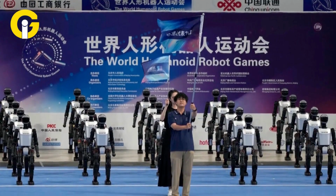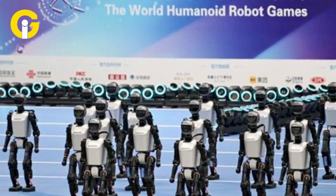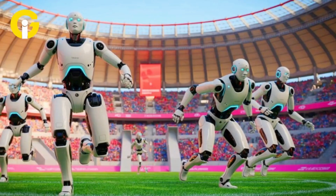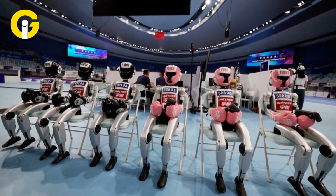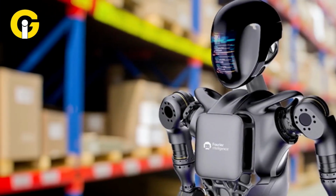China rolled out with a 3-day-long World Humanoid Robot Games event in Beijing, where different talented teams from all over the world participated to show off tech and AI abilities. Most of the teams came from the United States, Germany, and Brazil, with 192 representing universities and 88 from private enterprises such as China's Unitree and For Your Intelligence.